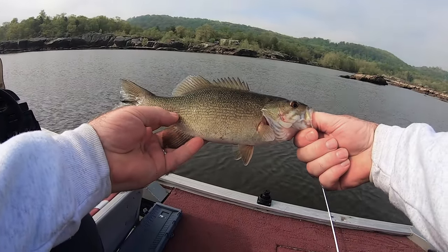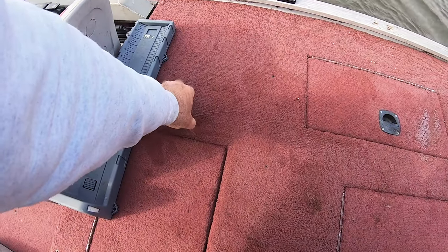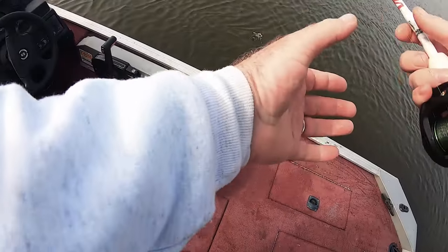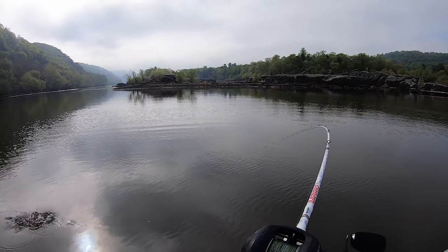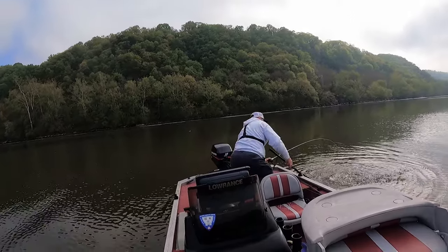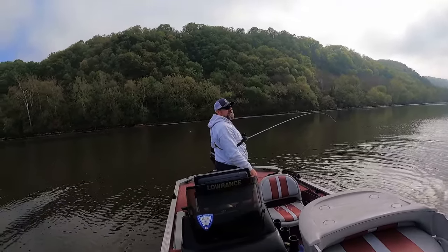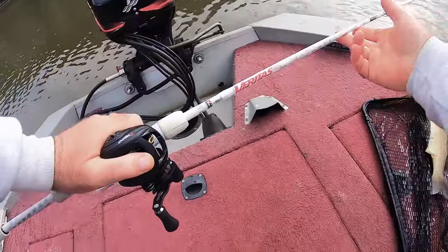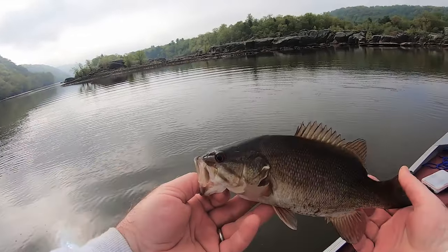There you go. A bit bigger than the previous one. All right. There you go, guys. All right. It felt bigger. That's why I grabbed the net, but it's not big. Well, good fighter. It is a good fighter. Small, but he was pulling like a giant. Jeez.